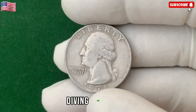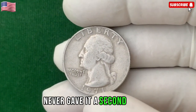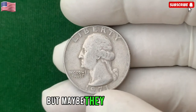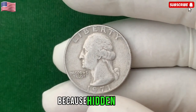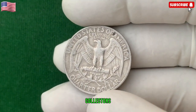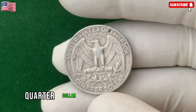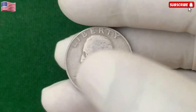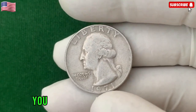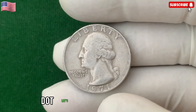Today, we're diving into a coin that millions of people have seen, and most never gave it a second glance. But maybe they should have. Because hidden among ordinary change, one coin from 1971 has stunned collectors around the world. That coin is the United States of America Washington quarter dollar from the year 1971. And by the time we're done, you might just run to your coin jar to see if you've got one hiding in plain sight. Let's start with the basics.